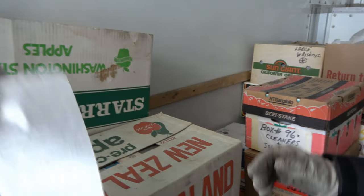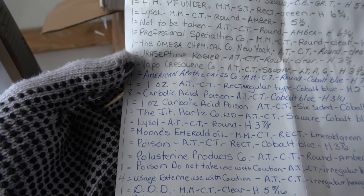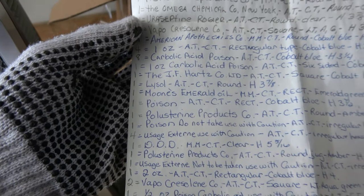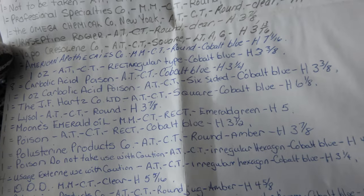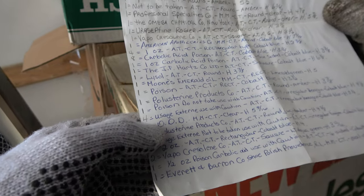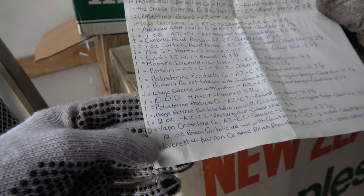Right, let's see. The ones we're excited about: basically anything in blue. We got carbolic poisons, Lysols, poisons. The JF Hearts Company. If you guys see that one, square cobalt blue, that is a nice bottle. There's a DDD bottle. We found those in videos. Vapocrystallines, those ones are good.